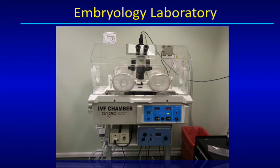The process actually starts with the eggs being retrieved and put into isolettes. This is a picture of an isolette in front of you. It's a plastic, protected environment that has a microscope built into it. That environment inside the isolette has body temperature levels, body humidity levels, body oxygen levels, and we use the same fluid that's in your body so that the embryos, when they're in the isolette and in the incubators, are in a protected environment that's the same as the uterus.